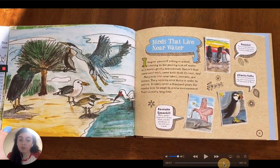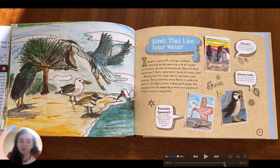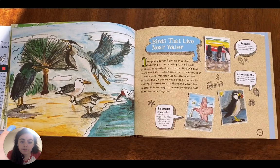Birds that live near water. Imagine yourself sitting on a boat, listening to the pouring rush of water as it moves gently downstream. Doesn't that sound nice? Well, some birds think it's nice too. Many birds live near lakes, streams, and oceans. They need to nest there in order to survive. It takes over 1,000 years for coastal birds to adapt to a new environment. That's a really long time.